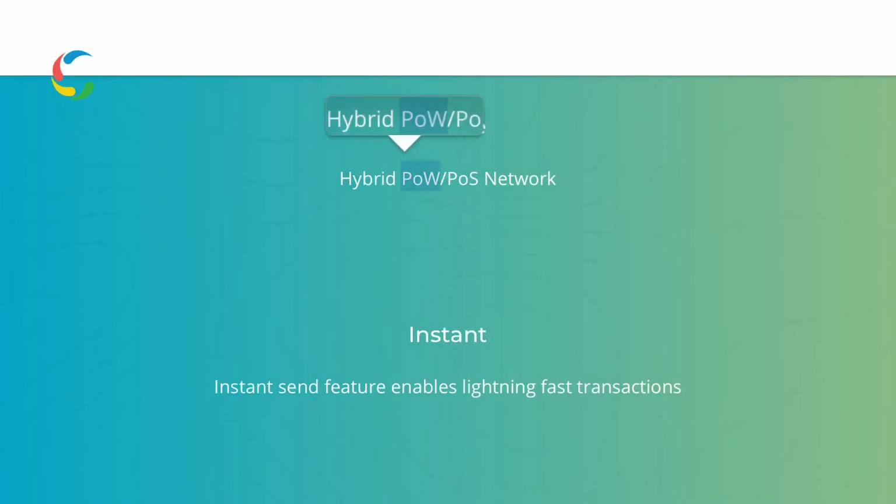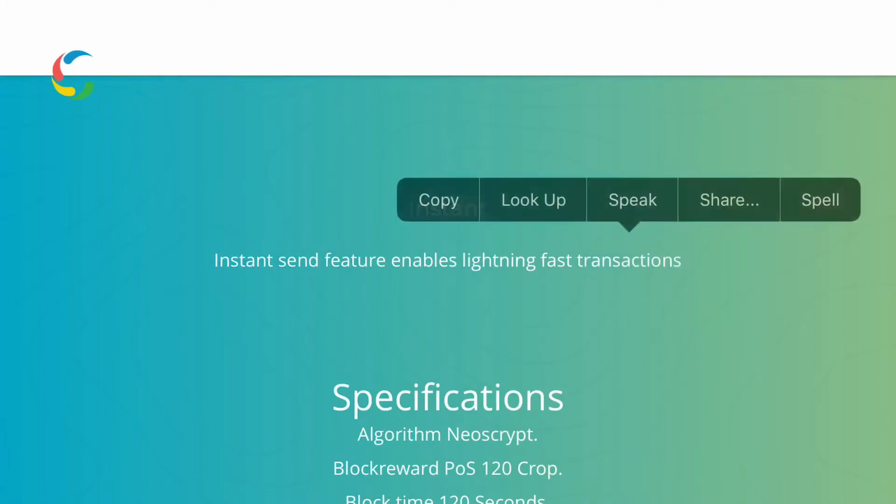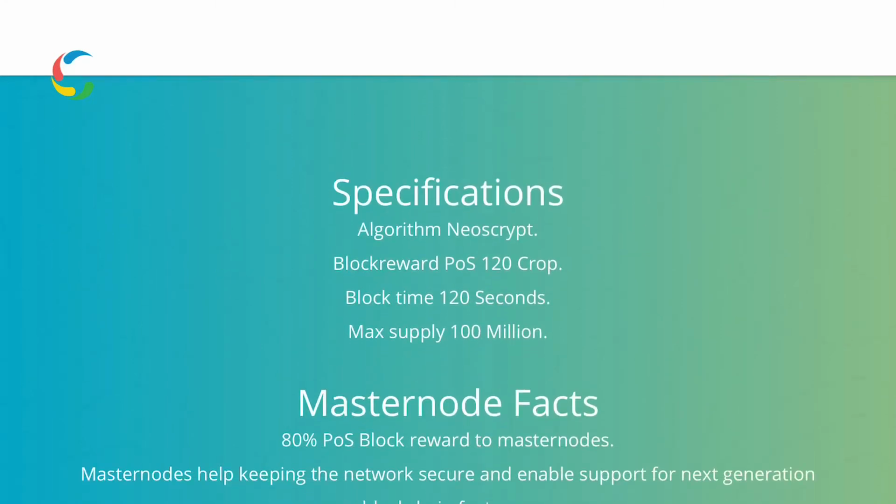So again, POS, POW, instant send, right? Lightning fast. I don't know if that means it takes a couple seconds, or that I send it and you instantly get it, or that I send it and you instantly see it, just like with Bitcoin. Again, it says instant send, right? Block time is 2 minutes, which is good. Block reward is 120 for proof of stake, and then max supply will be 1 million.